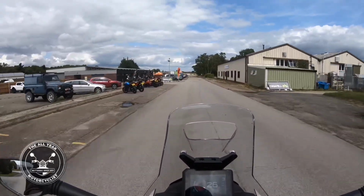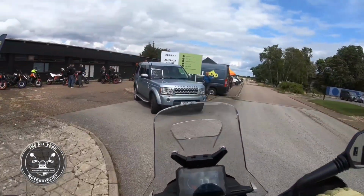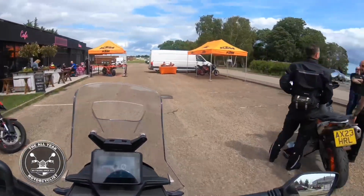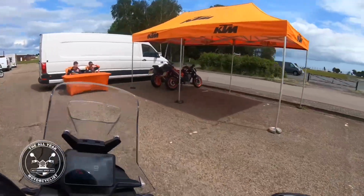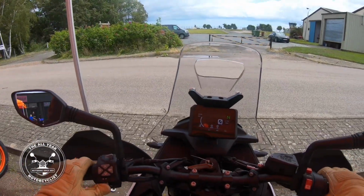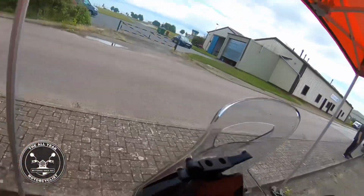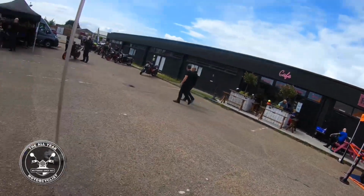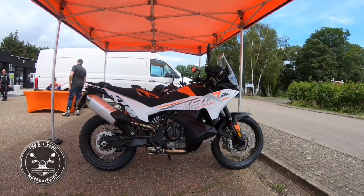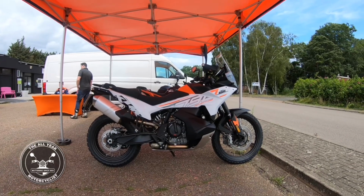And here we go, back here. We'll get back in this way and see what occurs. Oh, it looks like most of the bikes are out again. But we'll stick this under there, like that. Engine off, side stand down, over it goes. Let's just have a little look. There you go. KTM 790 Adventure. Marvellous bike.